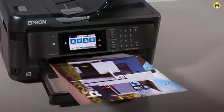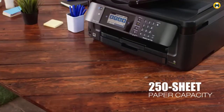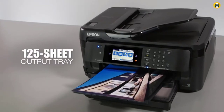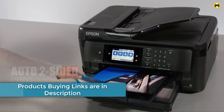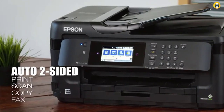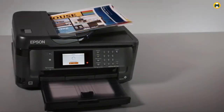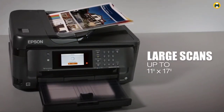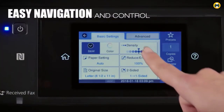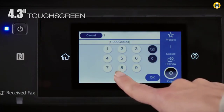The versatile 7710 delivers productivity to any office with its 250 sheet paper capacity, plus a rear feed for specialty paper and 125 sheet output tray. Its full-featured toolkit includes automatic two-sided printing that saves paper, plus scanning, copying, and faxing with a 35-page auto document feeder to help you do more. You'll scan documents as large as 11 by 17 inches with its convenient two-sided auto document feeder.